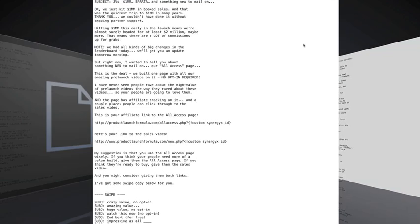Now on the 18th, this is 2 days after we open cart, JV's $1 million Sparta, something new to mail on. Okay, we just hit $1 million in book sales, and that was the quickest trip to $1 million in many years. Thank you. We couldn't have done it without amazing partner support. Hitting $1 million this early in the launch means we're almost surely headed for at least $2 million, maybe more. That means there's a lot of commissions up for grabs. So basically, this is just authority and reassuring them that there is a lot of commissions still at stake.